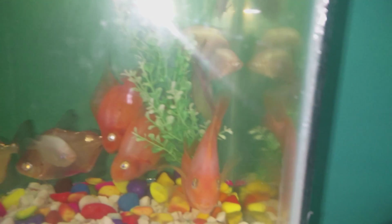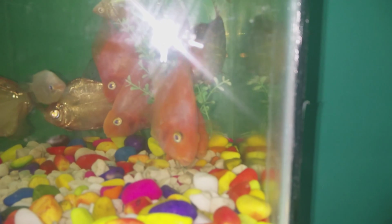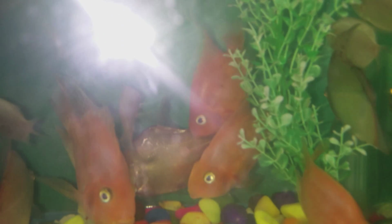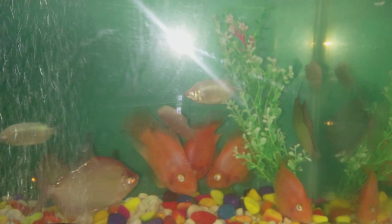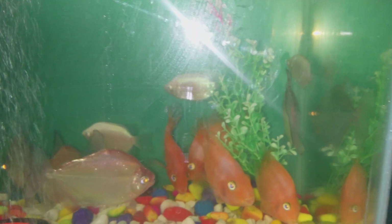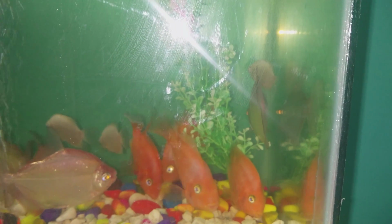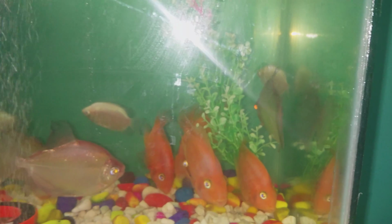And these cute fishes, this orange one, with cute eyes and a cute face, this is parrot. This is called red parrot. They're also in a group. And they are very shy, react to humans, and are very fast. Otherwise slow, but when they are attacking each other, they are very fast at attacking.